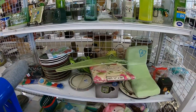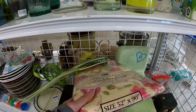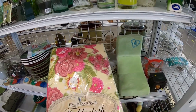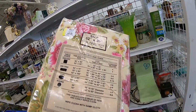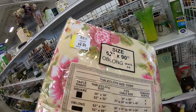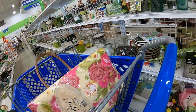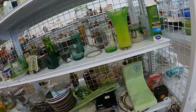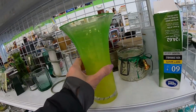So today we are starting on the green aisle in Shillington Goodwill. At this point, I probably go to about 20 Goodwills in my routine. Here I'm picking up a flannel-backed oblong tablecloth. Now it's $5, so I do put it in the cart, but that has gone up. When I can get these tablecloths for about $2 or $3, I go ahead and pick them up and flip them for between $15 and $20.